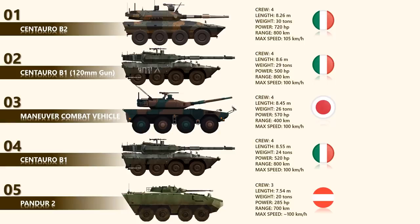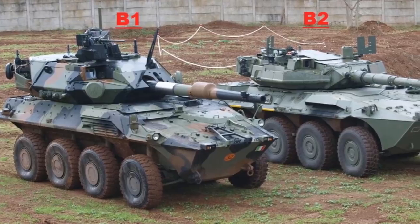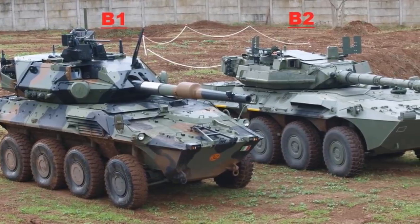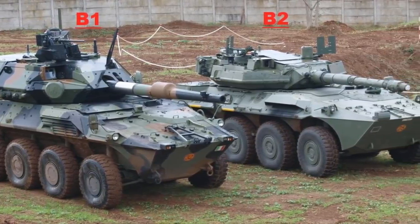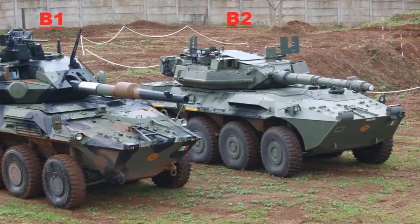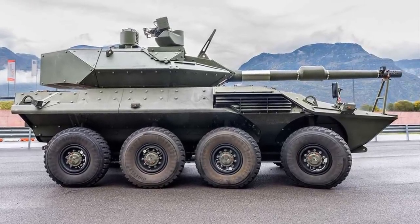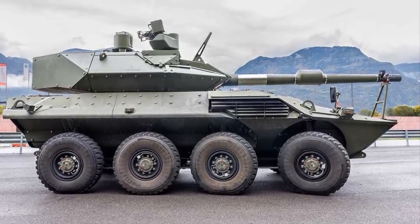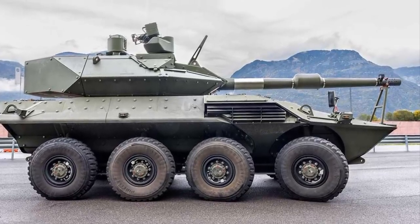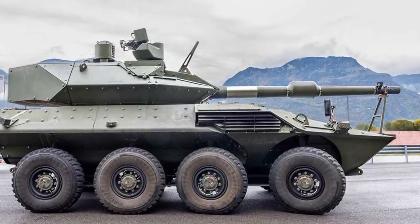The gun is fed by an automatic loading system, and this fire support vehicle uses APFSDS, multi-role, and other munitions. The 120mm APFSDS rounds penetrate 600mm of rolled homogeneous steel armor at a range of 3,000 meters. This fire support vehicle has a modern fire control system and the latest generation optics. It has a hunter-killer engagement capability.